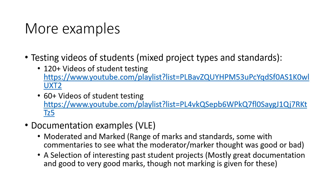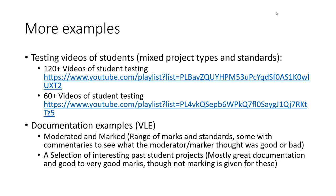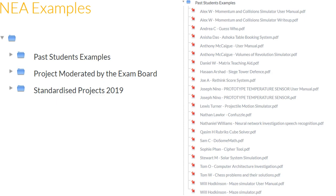And I've also got a selection of interesting past student projects that I've had. Mostly they're in there because they've got great documentation and they got good to very good marks, but I have not given you the mark in there. So on the VLE, you've got a number of folders for you: past student examples, moderated projects for the exam board, and then some more moderated ones and standardised ones in 2019 as well. My past student examples, big list of them here, could continue to grow. I'm just going to have a quick cycle through them and show you the sort of standard we're looking for.